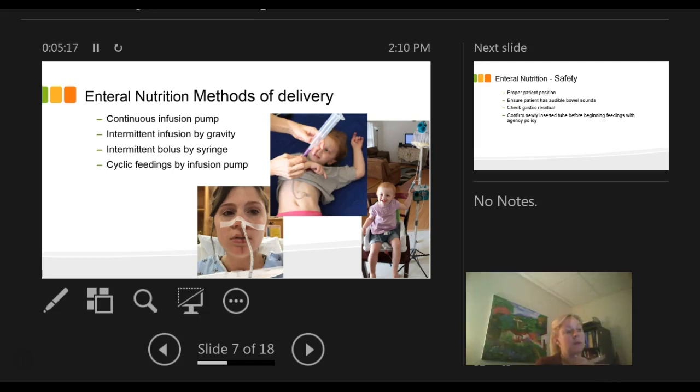Now, you have to think of it as you're giving them food. You're putting food right in your stomach. So look at the little girl sitting in the chair. She's sitting upright. You want to make sure they're sitting up. Now, it looks a little deceiving with the boy, but he really should be sitting up at least 30 degrees.